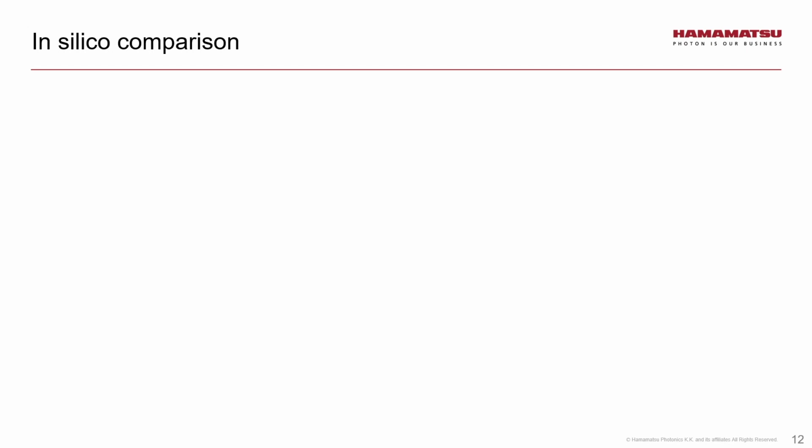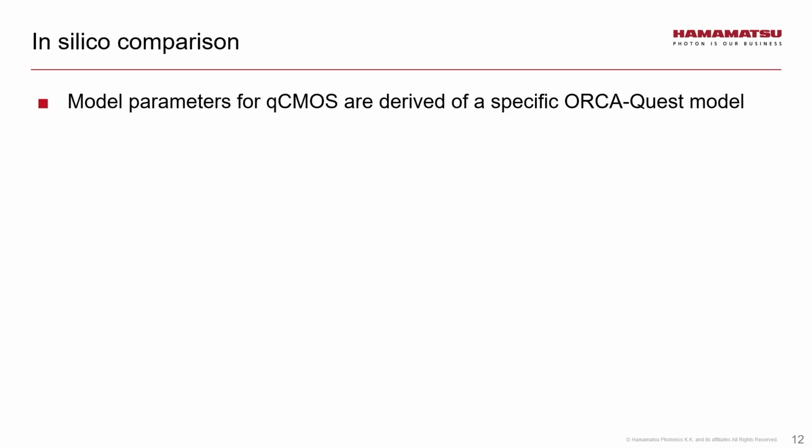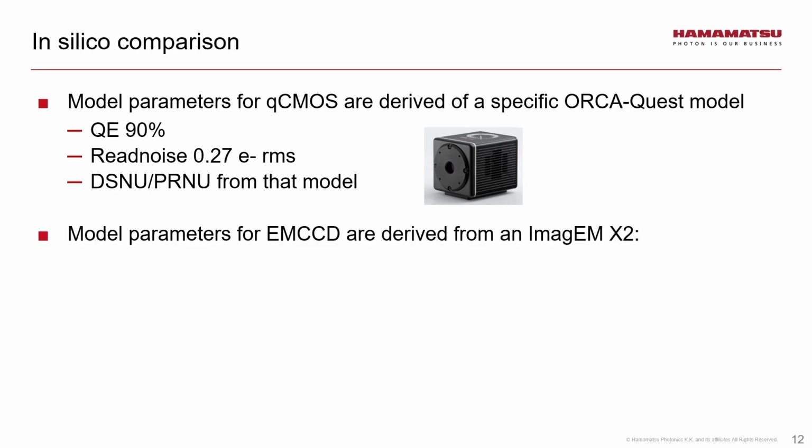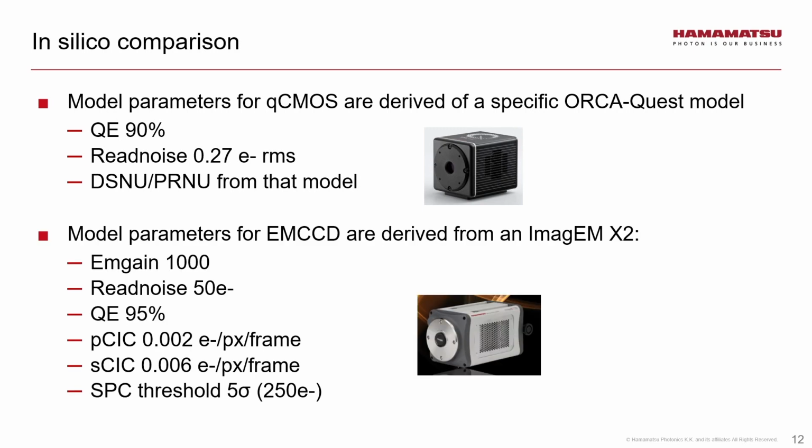Now, a key question when performing those benchmarking operations is which metric to choose. Initially, I was very naive and thought I might use, oh, sorry, I was a little bit ahead of my slides. First of all, we used the model parameters which were directly derived from specific models of those cameras. And for one parameter, which is quite important, we used the single photon counting threshold of 5 times the readout noise of an EMCCD camera, namely 250 electrons.